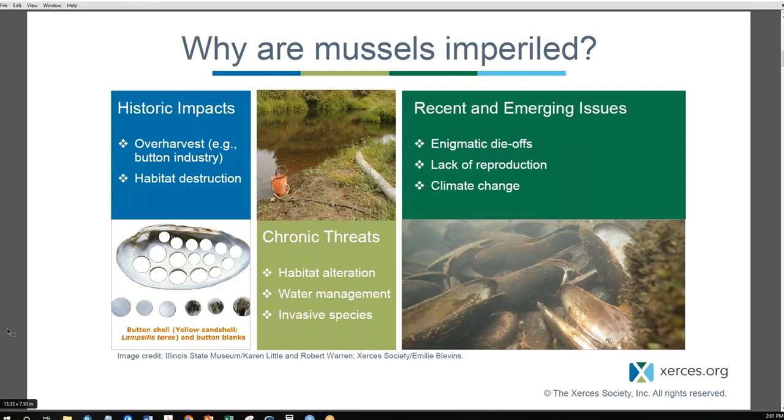You know, historically, some of those issues were things like overharvest. So in the eastern US, there was a thriving pearl button industry for many years that resulted in the harvest of more than 1 billion mussels from those waterways over more than 50 years. And systemic habitat destruction from the building of large dams and waterways led to some huge declines in some of the native species there, including the direct extinction of several species.